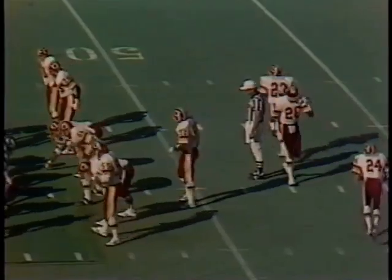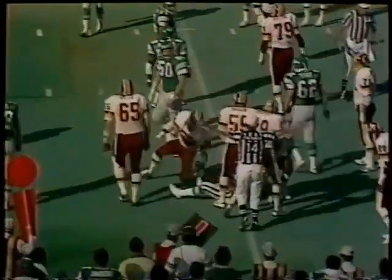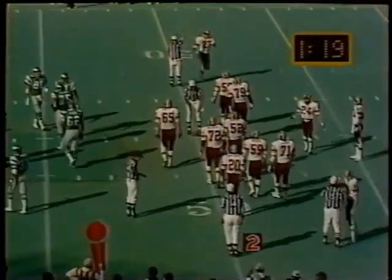New quarterback, Joe Pisarcik, has come in. There he is, number 9. He's thrown 5 passes thus far. And Billy Campfield to the 50-yard line. He's been in Dick Vermeil's doghouse. Been hurt a lot, and Dick is waiting on him to get healthy, and today he's seen some action.